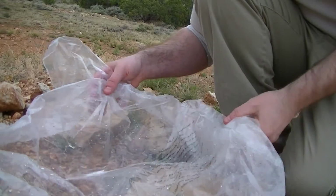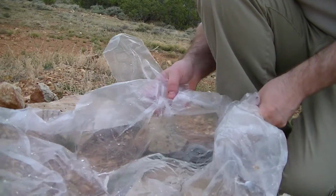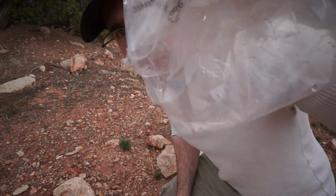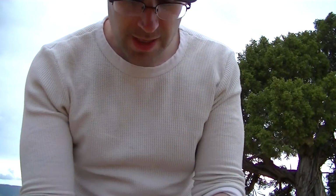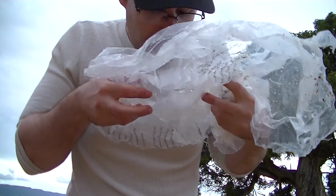Let's see what we got. And keep in mind, it didn't rain very hard, and it only rained for a couple minutes. So you can't expect too much. So it's really not even a mouthful, but if I had used my emergency blanket instead of this, because my emergency blanket is much bigger, if I had used that, you know, this could have been a couple mouthfuls maybe.